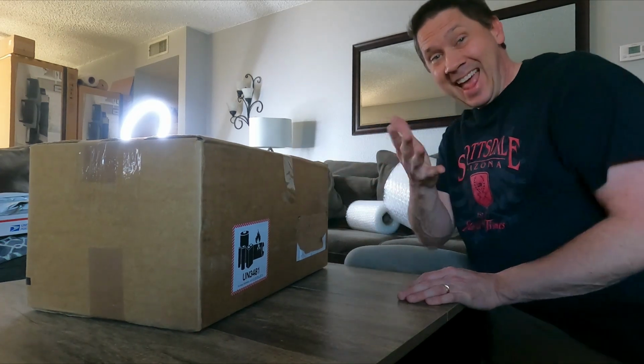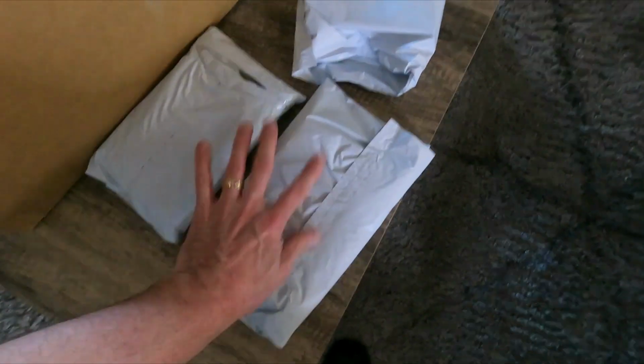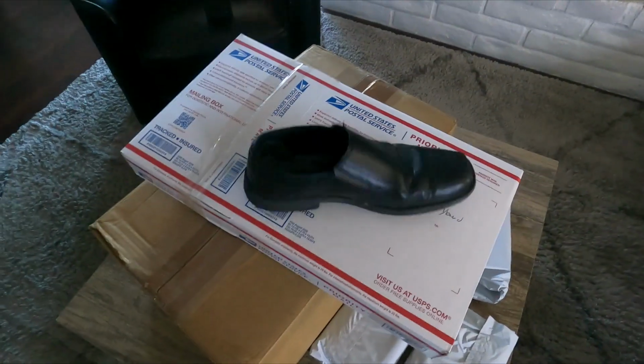And there we have it. That's how I box stuff up. So we've got the one big box here. Obviously I got to put a label onto it. And I got the other, the lid. I got the movie. I got the Dragon Xbox game. And I got the keyboard. And most importantly, I've got my shoe.